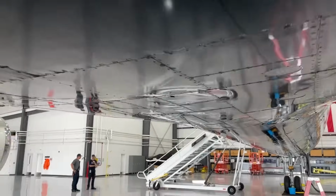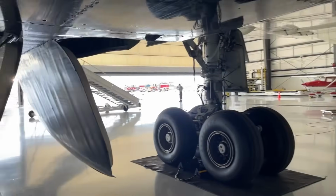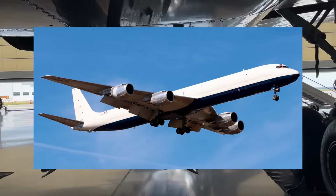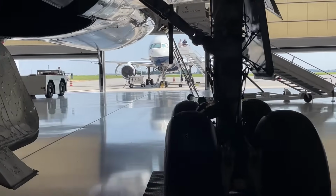With this one in particular being the only DC-8-72 variant still flying, and the other DC-8 still flying is a -73 variant operated by Skybus Jet Cargo. Basically, the Samaritan's Purse DC-8 is the only short DC-8 still flying, and the Skybus DC-8 is the only long DC-8 still flying.